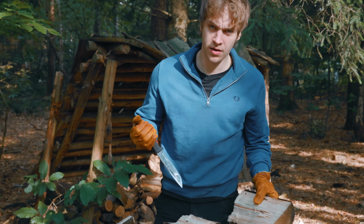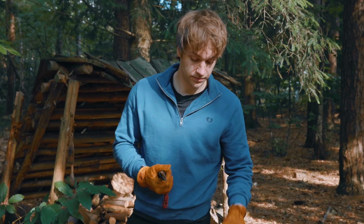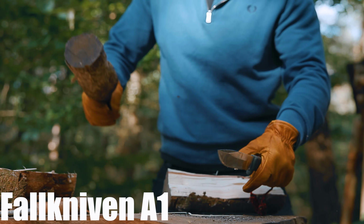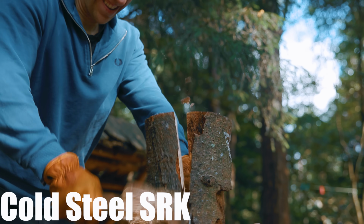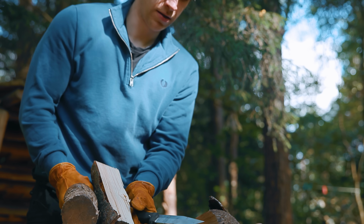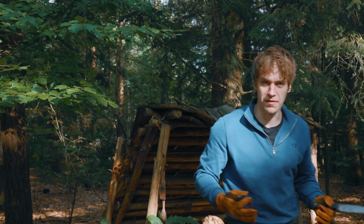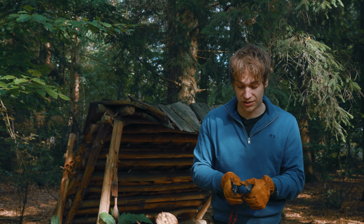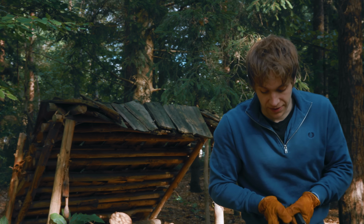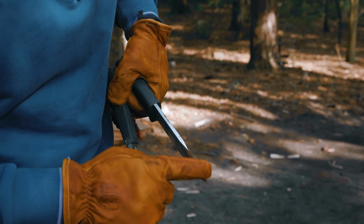Okay, baton both these halves, one with the Felknieven and one with the SRK. The Felknieven A1 is the king of batoning, not only compared to this knife, but compared to almost any knife. I mean, it's a lot thicker, so it's not strange. It's a convex with a flat tip. See, look at this. So they can take way more energy. This is more made for stabbing.